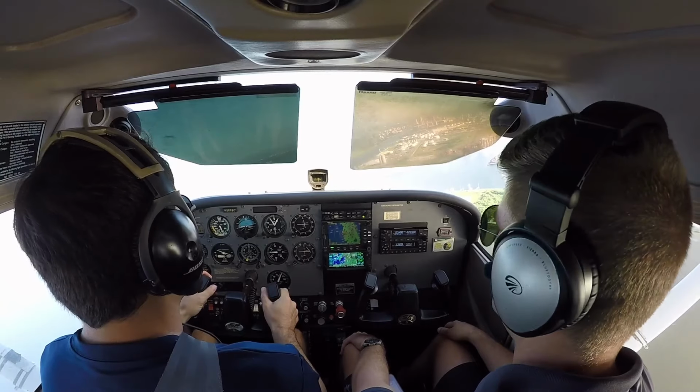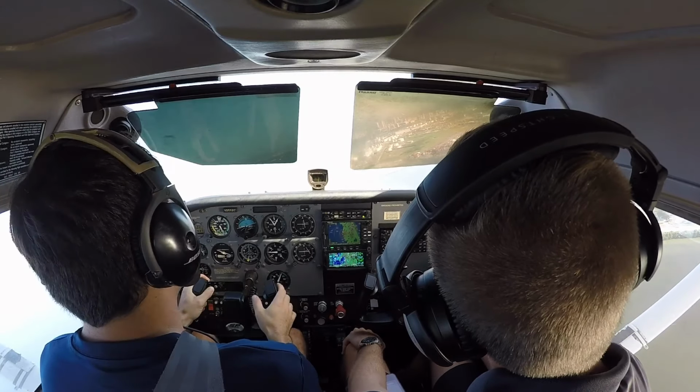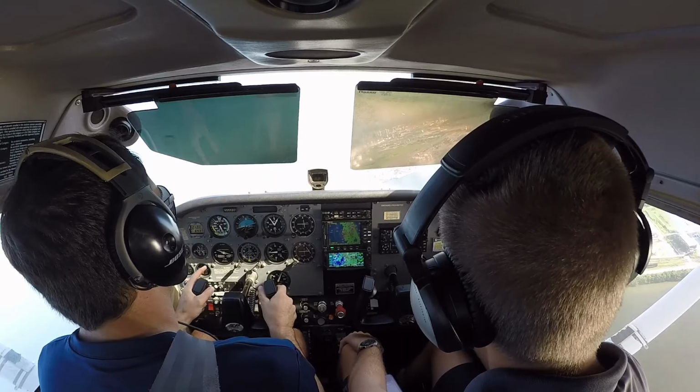Peter, night traffic, Skyhawk 3552 Charlie is entering the downwind for runway 18, Peter O.